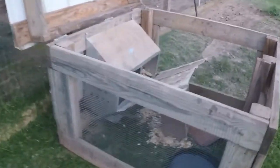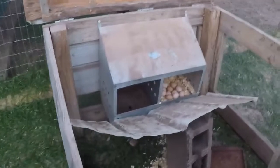It's awful dark in here. I should have brought a flashlight, but anyhow, it's kind of hard to see this late in the evening. I'll try to get another video. But I got a hen sitting right down yonder, and I've got another one, looks like it's gone to setting in here. Anyway, I got a chicken hen sitting in the hen house.